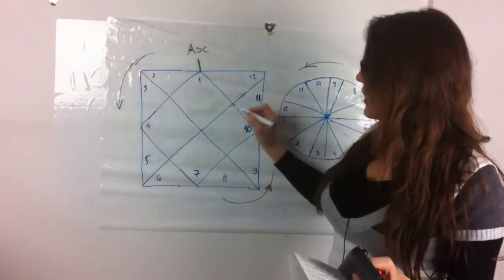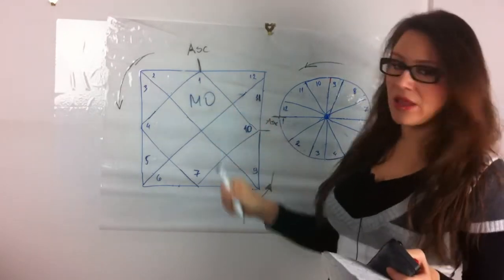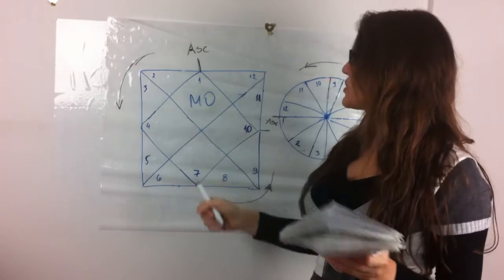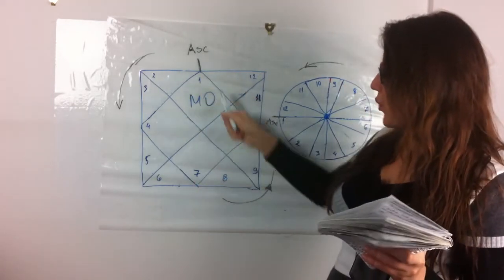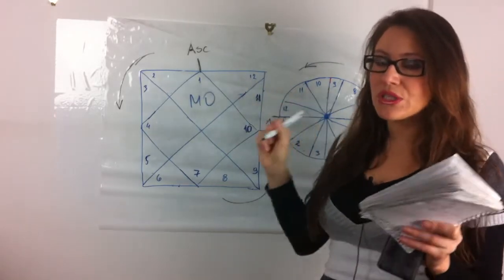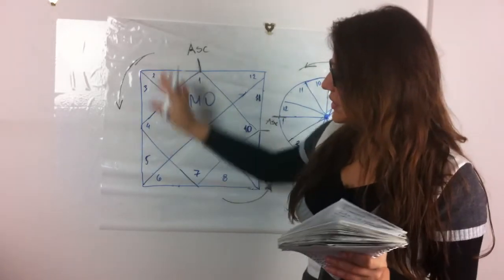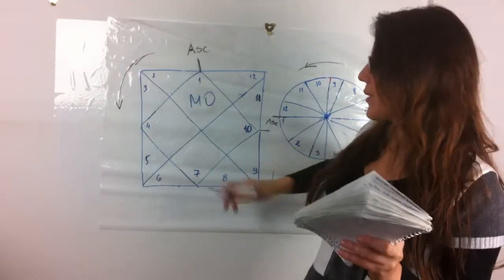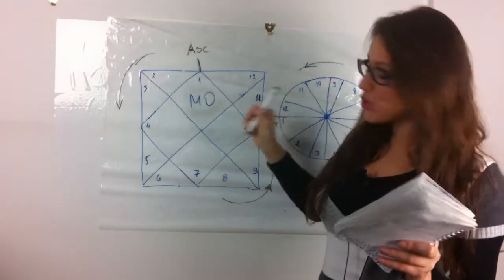I want you to see where the symbol of the moon is. In my chart it is indicated with MO, an abbreviation for the moon. First of all, this first square on top is always the ascendant. I want you to check the house position of the moon in two ways. First, count the squares in the counterclockwise direction from the ascendant. Find out in which square the moon is.